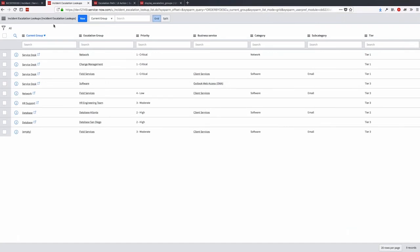So I created a new table, added some commonly used items in the incident. So we've got our current group here. We have the escalation group. So you can see which group you want to escalate to. And then I've also added some additional things like priority, business service, category, subcategory for additional filtering. And I added a handy tier option at the right side here, where you could add that to the solution to show which tier you're going to be assigning to. So let me quickly show you how it works.